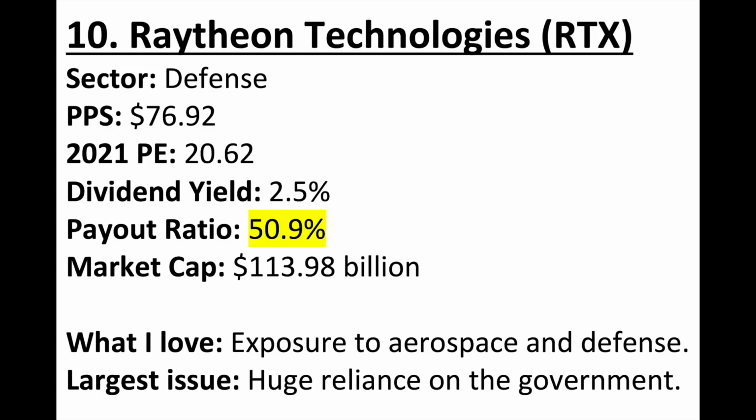Well, I think it's important to have some element of diversification in my portfolio across different industries. And so for someone's portfolio who is largely focused on CPG, consumer packaged goods, I like having a defense company in the portfolio. What do I dislike about Raytheon Technologies? I would say they are largely going to be dependent on the government as one of their main customers. And so government purchases can fluctuate over time. And so that's something to be aware of with something like a Raytheon Technologies.